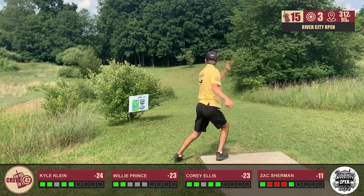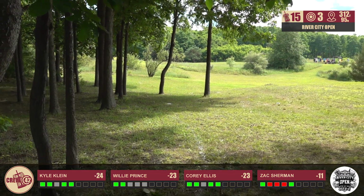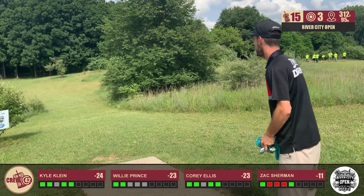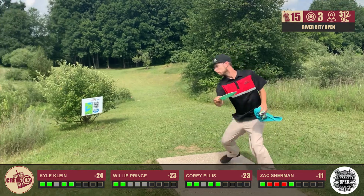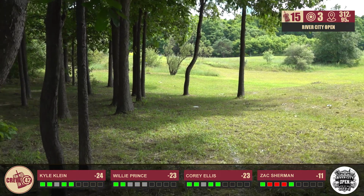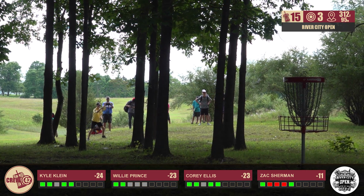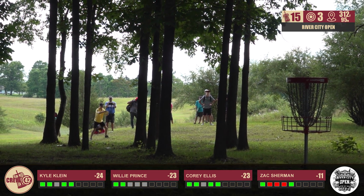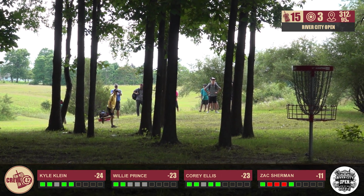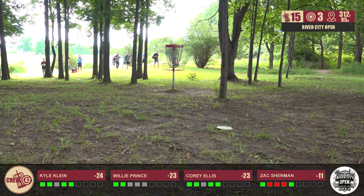Zach taking this backhand, which really surprised me with how good his forehand is. The backhand line is there. You just have to beat a few more trees. Willie follows him. Misses the first one, but catches a couple of the others. They all have some long looks at it. Should be easy par.